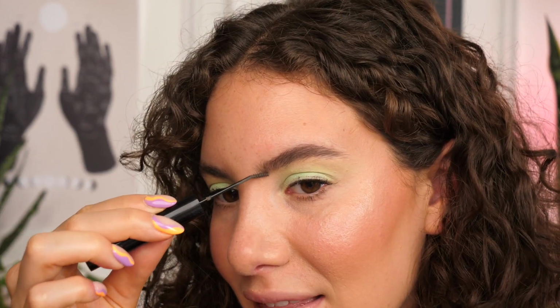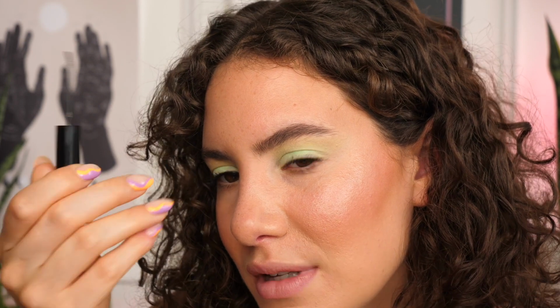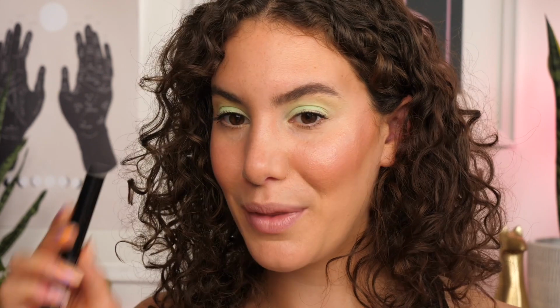And I feel like that is actually a lot, dare I say, easier to use even than the Cosmetics brow cream. Not that the Cosmetics brow cream is hard to use, but that went on in a very interesting way. It almost felt dry. So it kind of felt like I was putting on like a powder. Whoa.